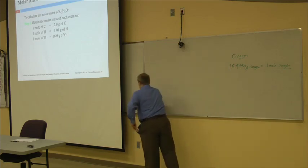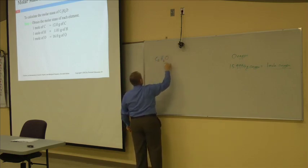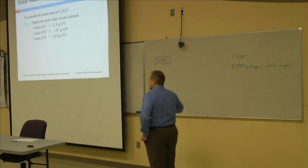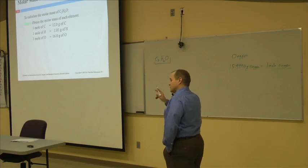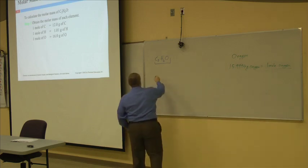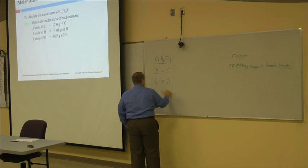So now, I have the formula C2H6O. And I want to know the molecular mass of this molecule. I want to know how much that molecule weighs. So now, I know that that molecule has 2 carbons, 6 hydrogens, and 1 oxygen. Is that correct? Yes. So to figure out the entire molecular mass of that molecule, all I got to do is multiply carbon by 2, hydrogen by 6, and oxygen by 1.